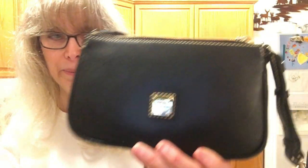I'm going to need my glasses for this. I put all my cheat sheets in each bag. This is the Lexi crossbody. It was originally $89, and I got it for $39. And the number is XF400BB4, black, black. Really cute bag. You cannot go wrong.